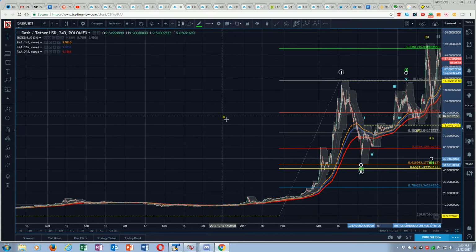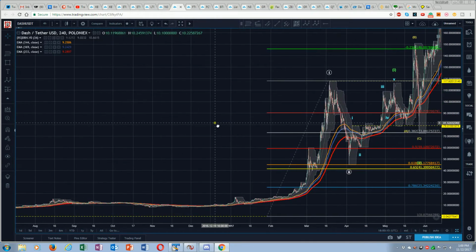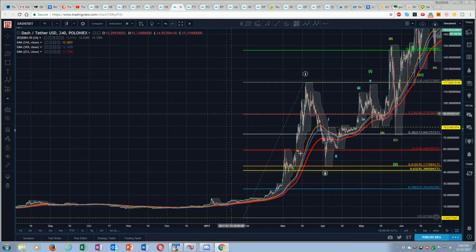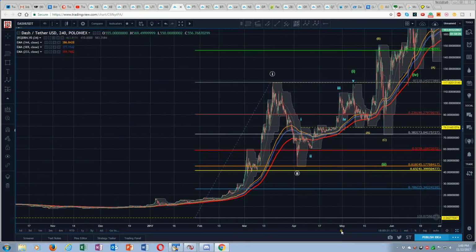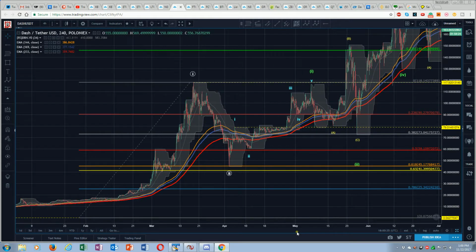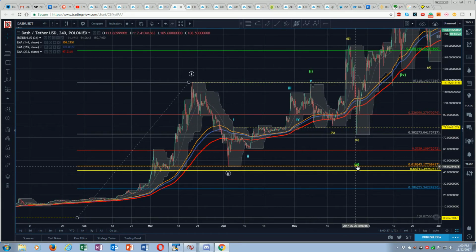Well, this gets very tricky here, because we get these wicked wicks, right? As we saw here, this reaction from the algos taking profit all the way back down here. That's just straight down. But we've got to be able to count it, and we've got to be able to fit it within the Elliott rule structure here. So this is what I've come up with that I think fits and works.